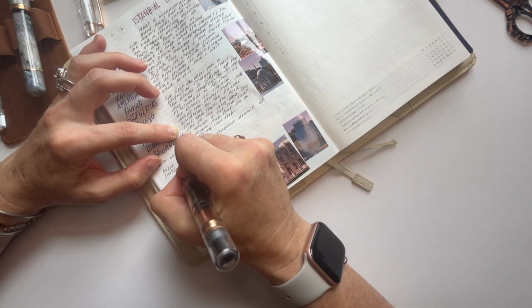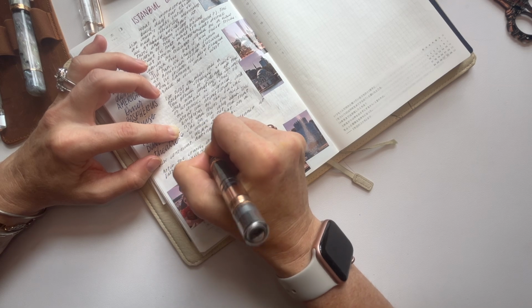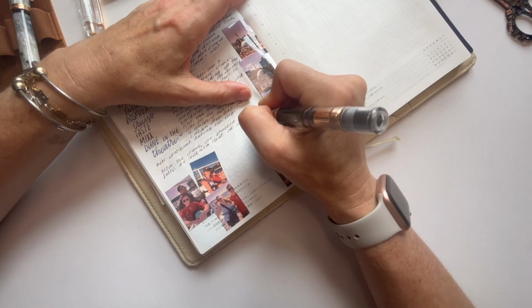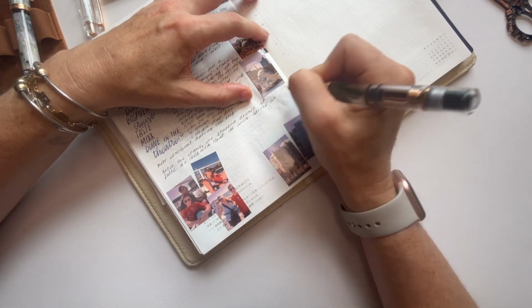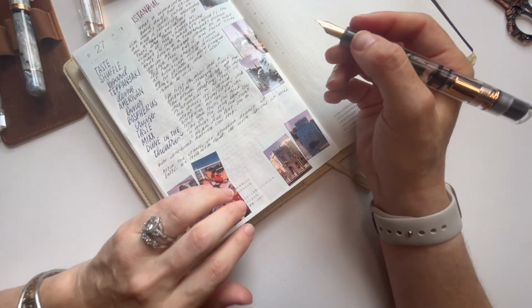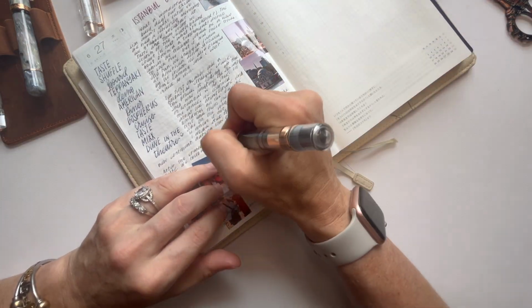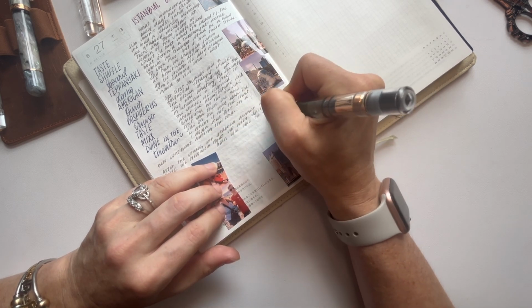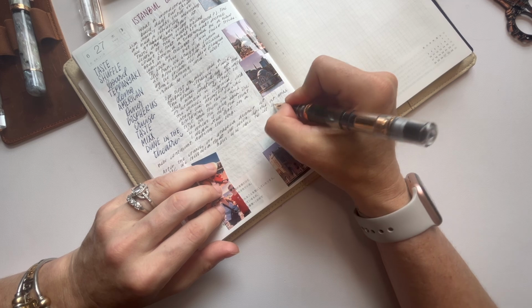After we got done with the Bosphorus cruise, we got back on the boat. We expected it to be a lengthier process than it was getting back on the boat, but thankfully it wasn't as congested, and that was really great. And we went and we had dinner at Taste, the same restaurant that we had breakfast at.